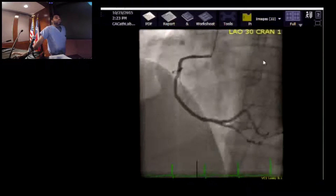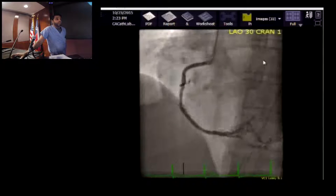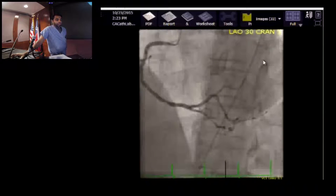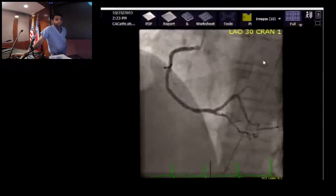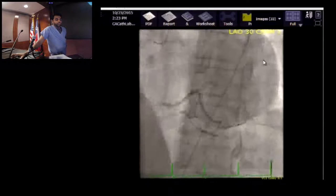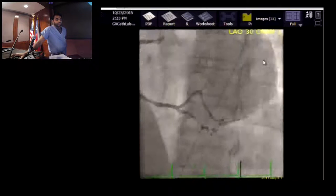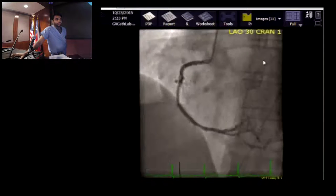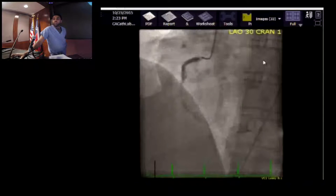So there's the proximal segment, which extends from the ostium to the RV branch. The mid segment extends from the RV branch to the acute marginal. So the distal extends from the acute marginal to the takeoff of the PD. The PD itself is a, I guess, branch. Four segments. So surgically, RCA is divided into four segments.